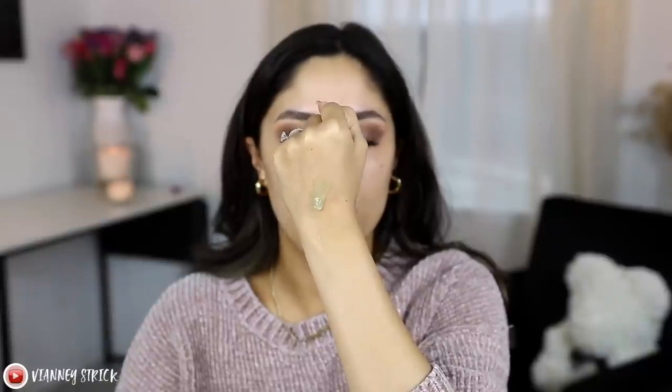So this is two pumps. Looks exactly like the e.l.f. Mint Melt. Doesn't really smell like anything. So I'm gonna go ahead and apply it to the skin. Okay, so far it feels just like the Mint Melt.